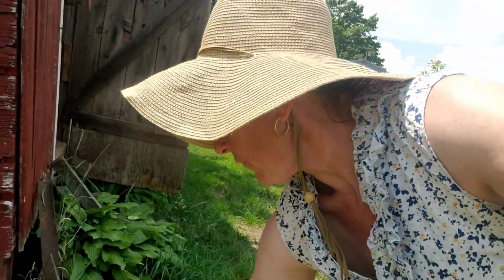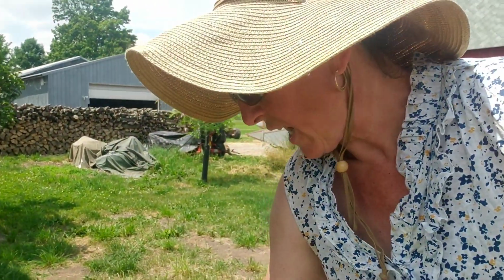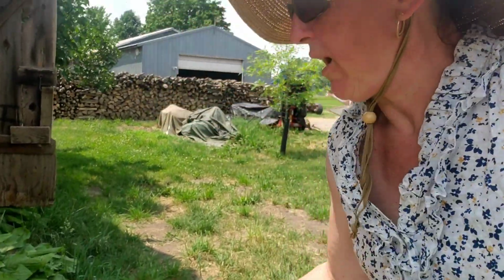This garden has had some deer in it and nibbled it down. So I just took my seeds that I saved and I just save them like this. So this is like the lumpy green one, Musquée de Provence. It's a French decorative pumpkin. I put some on that I saved. Large orange blue ribbon pumpkins.